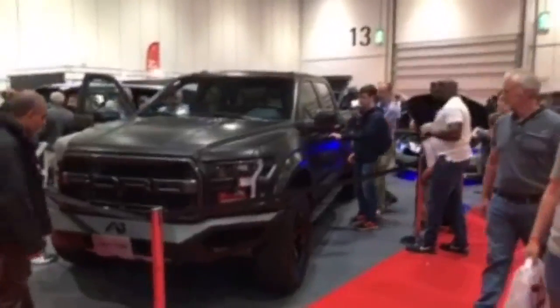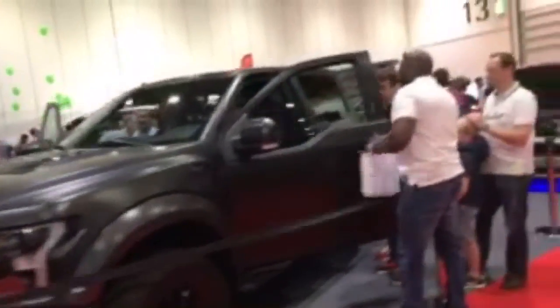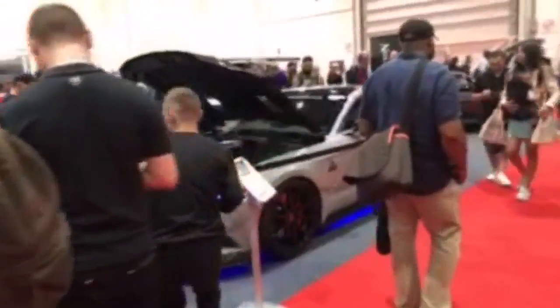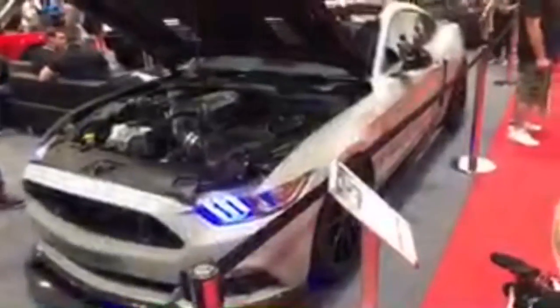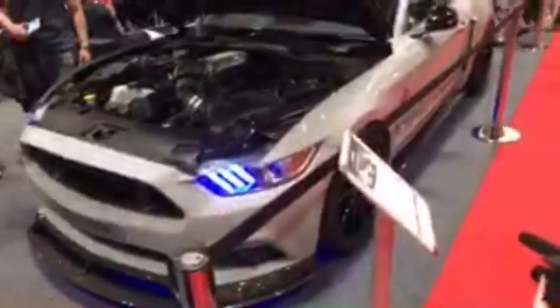Oh, he's got underglow neons. That went on earlier. Ford Raptor, which is really nice. That thing is proper cool. Look at this. Caitlin, get that on camera, because I haven't shown that yet. Oh, that is so cool. That supercharger as well, that's awesome. I love these blue lights, that's cool. And then those underglow neons down there.